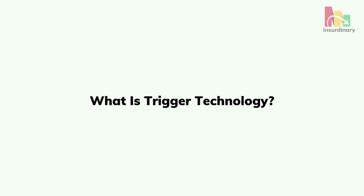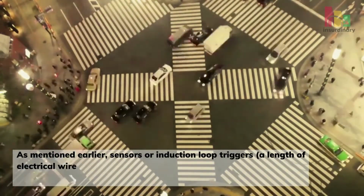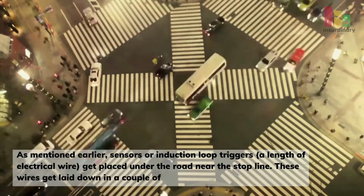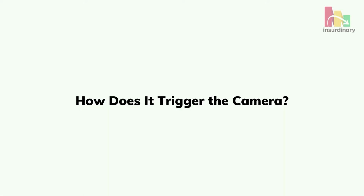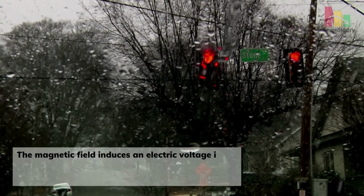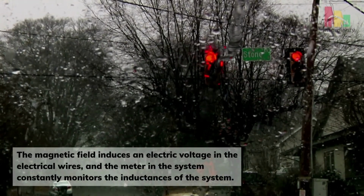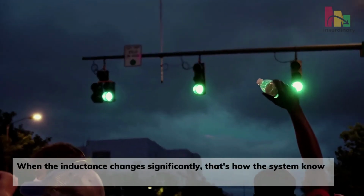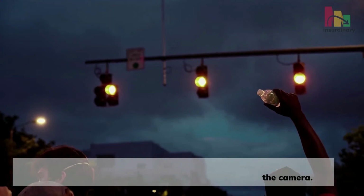What is trigger technology? As mentioned earlier, sensors or induction loop triggers, a length of electrical wire, get placed under the road near the stop line. These wires get laid down in a couple of rectangular loops. How does it trigger the camera? The magnetic field induces an electric voltage in the electrical wires, and the meter in the system constantly monitors the inductance of the system. When the inductance changes significantly, that's how the system knows that a car has passed over the loop. That's what triggers the camera.